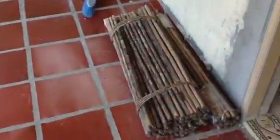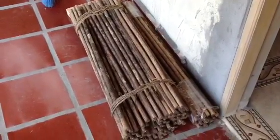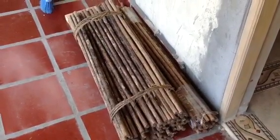It's a very, very hard wood, and it's brought from a different part of Colombia. Here we have a bundle of these. Very, very hardwood. Lasts for ages.